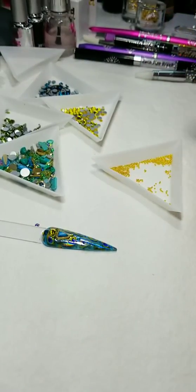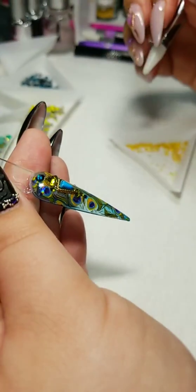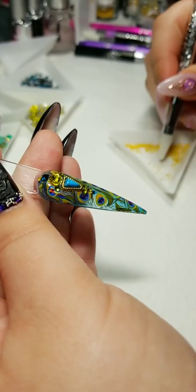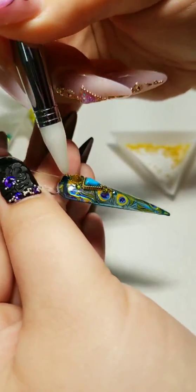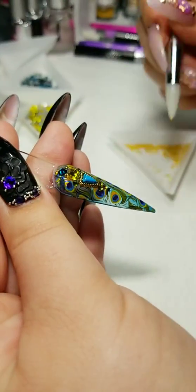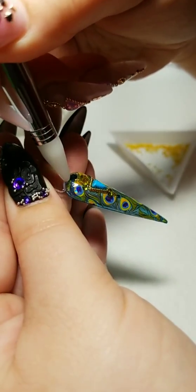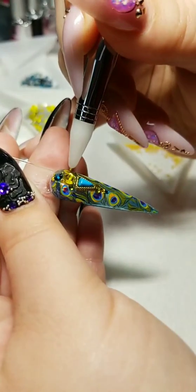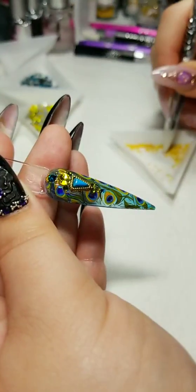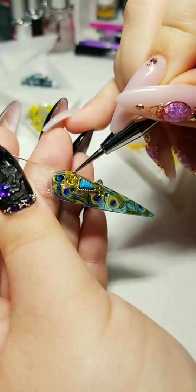So grab some gold beads. You can grab the gold beads one by one, or you can take a small brush, like the one on the opposite end of the twin tips brush, and just kind of roll them off and then push them where you want them. I've done that a couple times too. It just kind of depends on the look that I'm going for. I typically only do that if I'm using multiple.